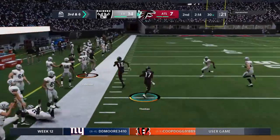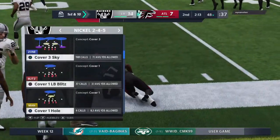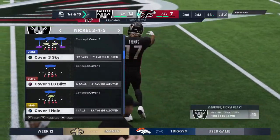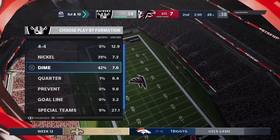Here's a quick throw out left. It's complete. And he'll be out of bounds, but able to get it up past the 45. A nice pickup there, 18 yards, 1st down Falcons. That time the conversion comes courtesy of the RPO. And know what it did? It moved the sticks. Nice pickup on 3rd down.